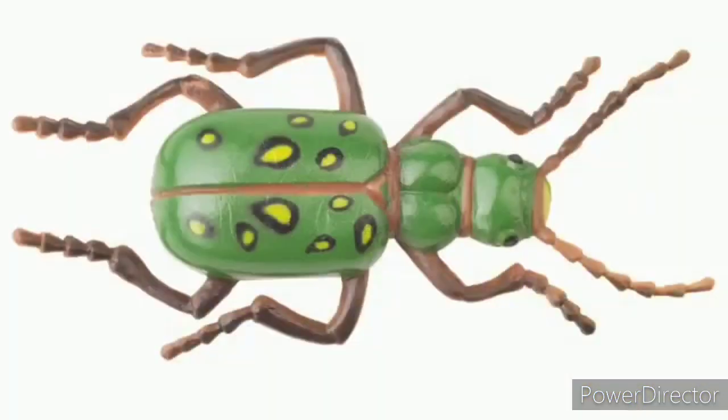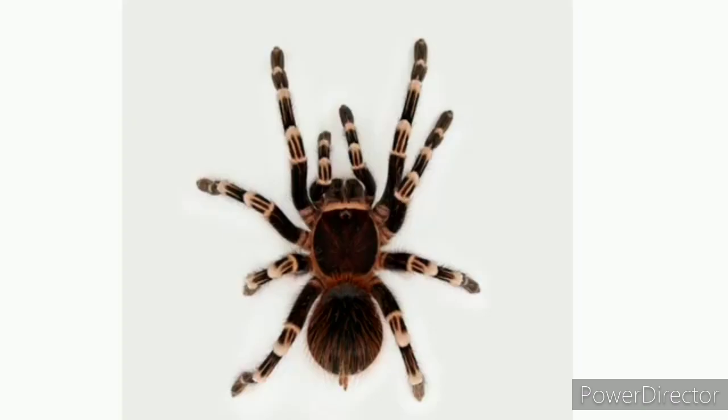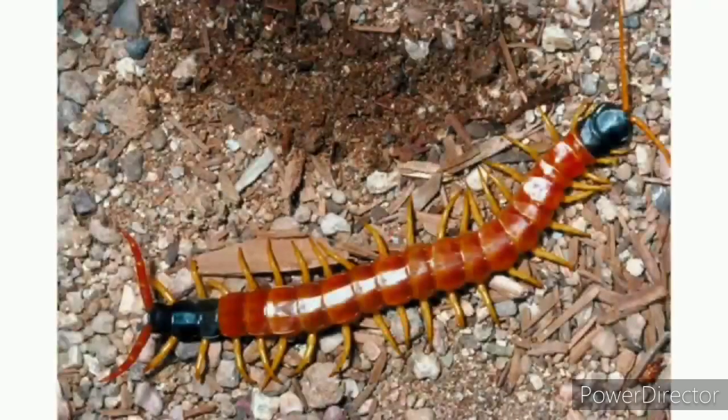Arthropods also are composed of segments. For example, an insect has a head, thorax, and abdomen, or 3 body segments. Spiders have 2 body segments, and centipedes have 20 or more segments.